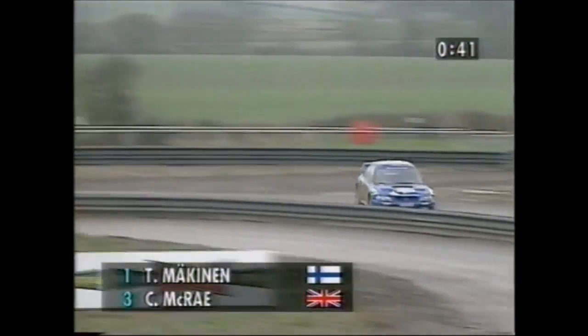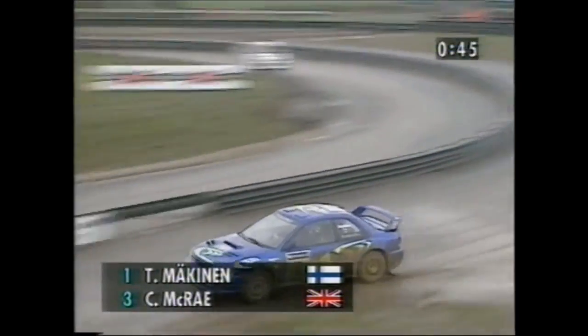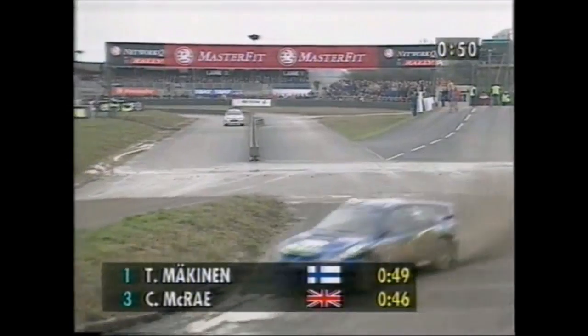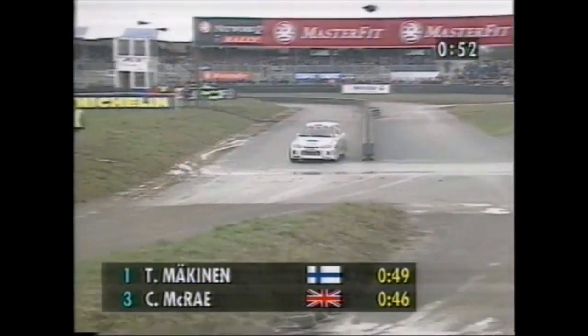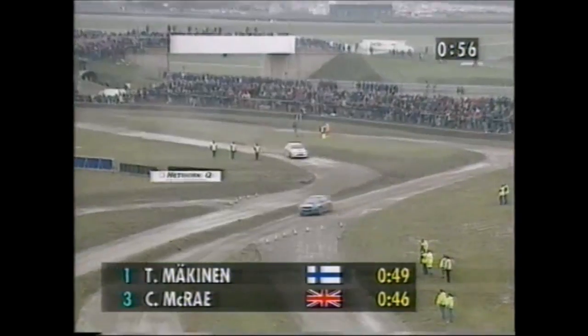We'll see the split time in a moment. There'll be different times though. There's Colin into the mud, going around that hairpin bend there. Colin McRAE 46 seconds, Tommy McInnes 49 seconds, 3 seconds between them. But now this is when McInnes is going to start catching. Of course, McRAE's the one with nothing to lose. Spectacular through the water splash. McInnes is the catch-up man.